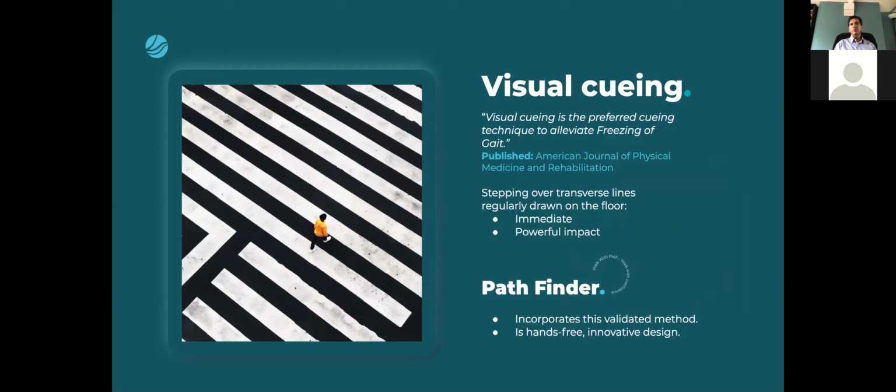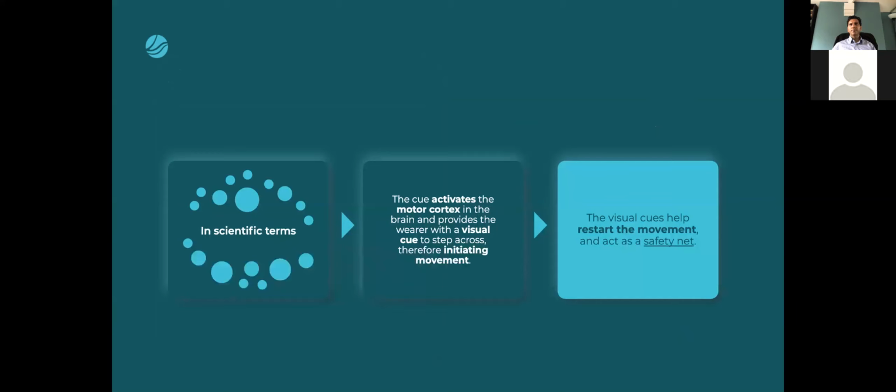How does it work? Well, stepping over transverse lines regularly drawn on the floor has an immediate and powerful impact, and Pathfinder incorporates this validated method with the addition of its hands-free and innovative design. In scientific terms, the cue activates the motor cortex in the brain and provides the wearer with a visual cue to step across, therefore initiating movement. The visual cue restarts movement and acts as a safety net.